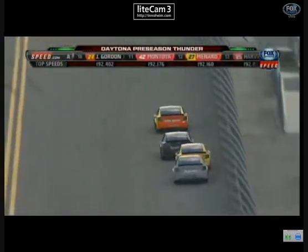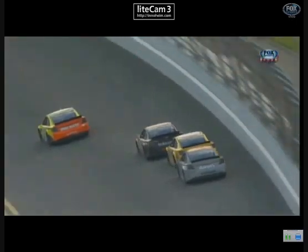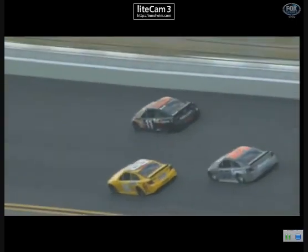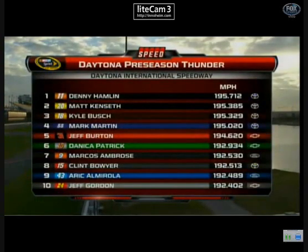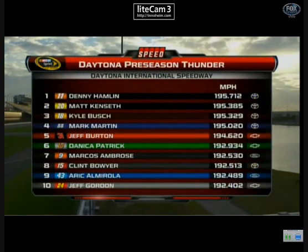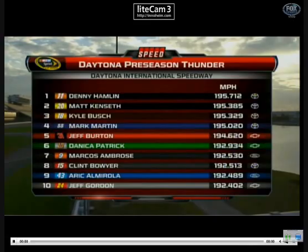Well, final seconds of this first day of testing wind down. Guys, thoughts? I love the looks of the race car. I think the speed's only going to get faster. Yeah, I think we got a lot to look forward to. This is a great first day of testing. Tomorrow should be better. And Saturday, flat out, let her ride, let her rip. A lot of information gained today. Denny Hamlin, Matt Kenseth, Kyle Busch, Mark Martin working together.